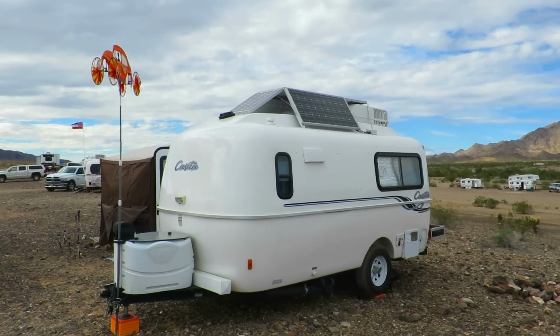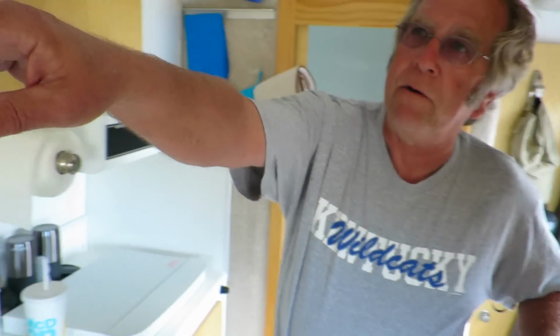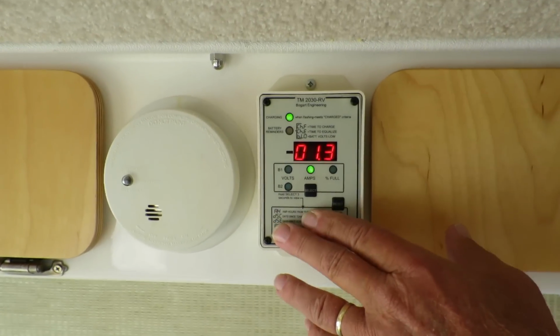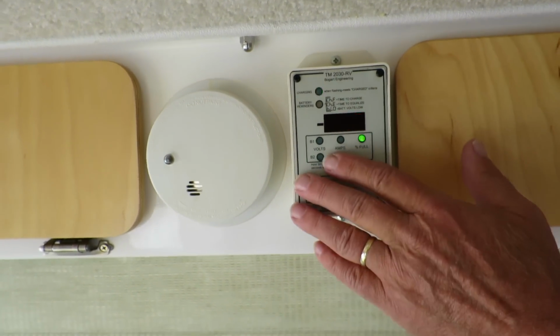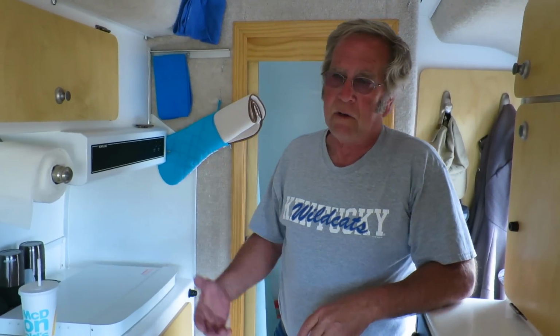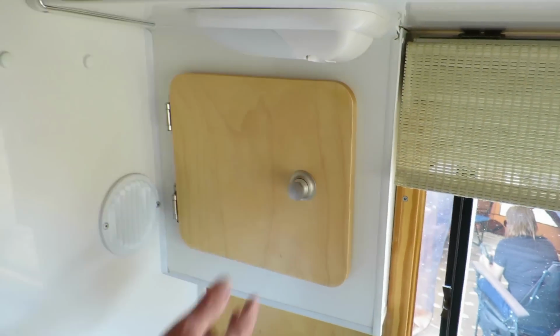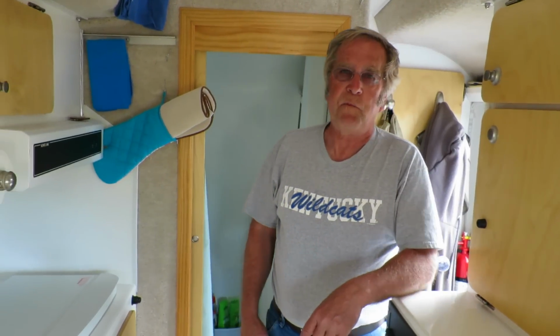We do have 400 watts of solar on the roof, and that's my monitor here. We've had a cloudy day yesterday and part of today, so it's at 97%. I do not have a converter. All my 12 volt comes from the sun. All of our fans, our pumps, our lights, our rechargeables. I have rechargeable toothbrushes, computer, phones. All of that comes from the sun.